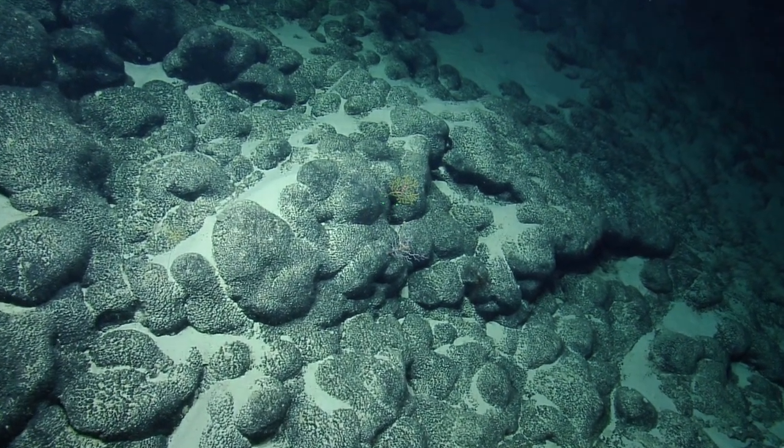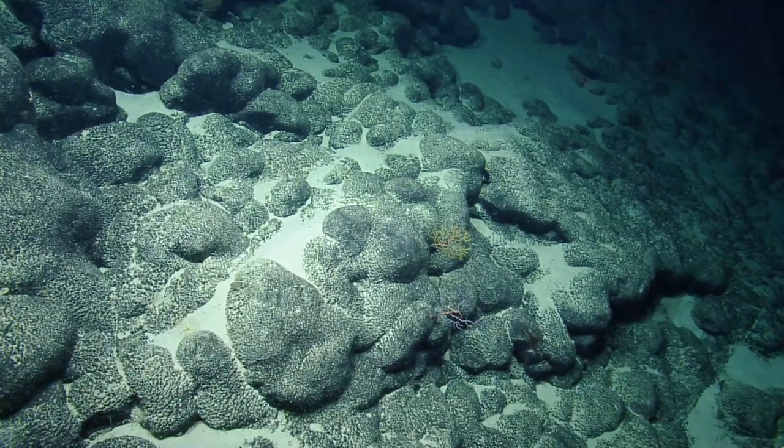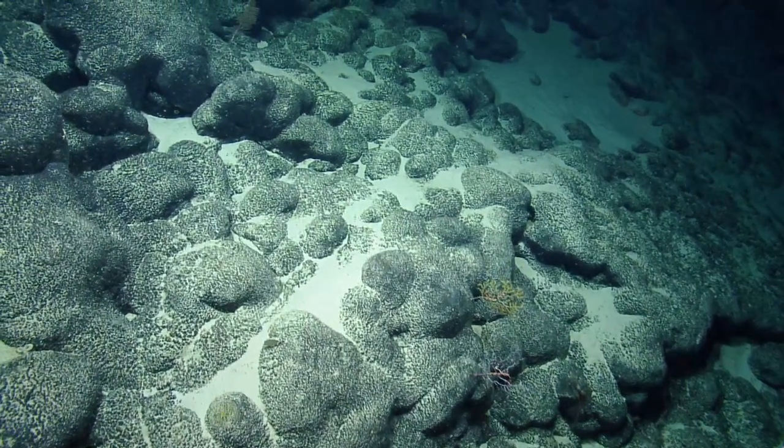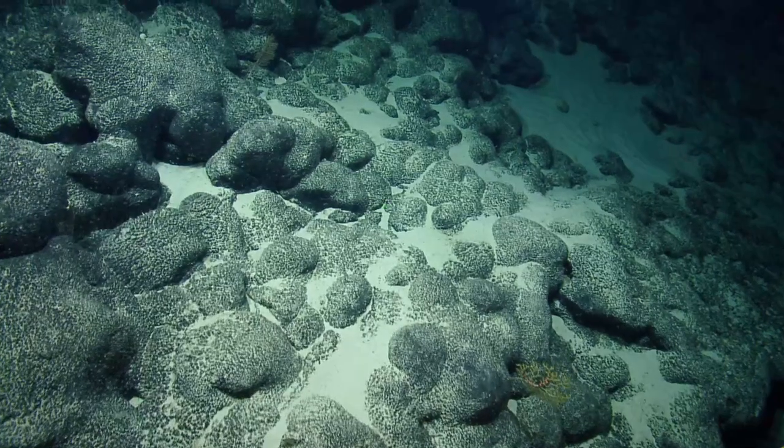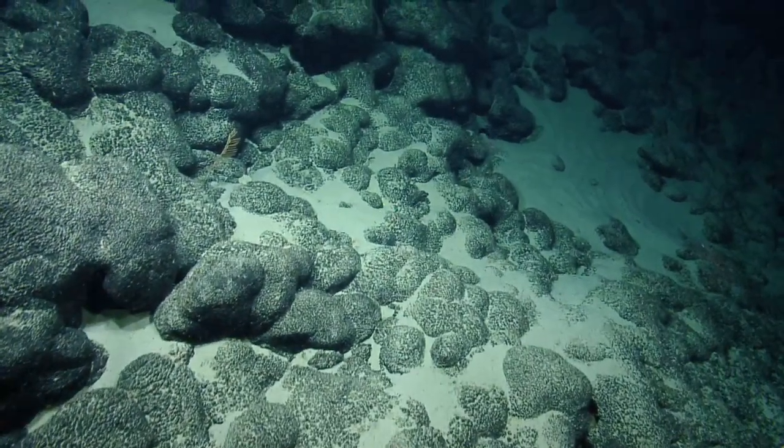Ready for a ship move? I'm ready. Two thumbs up from ROV. Bridge nav, 30 meters, 310, please.